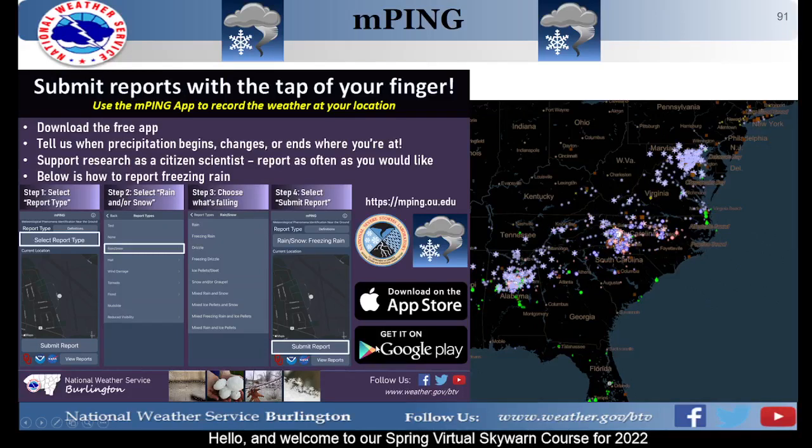And so what MPing does, which I just mentioned, is an app you can use to submit severe weather reports with just a tap of your finger. It's a free app, and it uses the location services in it to map out what your reports are. And so we can look at these maps and say, hey, looks like people are reporting freezing rain farther north than we forecast. So we can adjust the forecast accordingly based on what we're seeing in some of these reports.